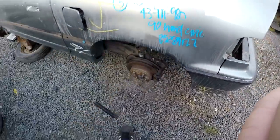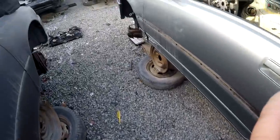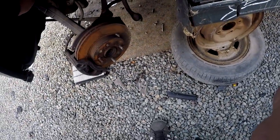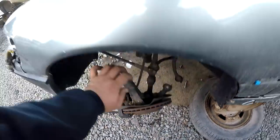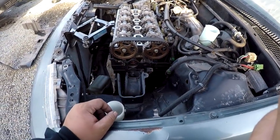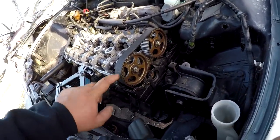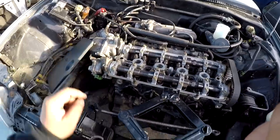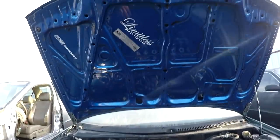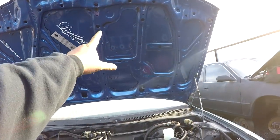It's a 90. It's got rear disc brakes, big front rotors. These are definitely DAs, and it's B swapped. Or is it? No, this is a ZC. Different cam gears, distributor position. Oh, that's also a nice color.